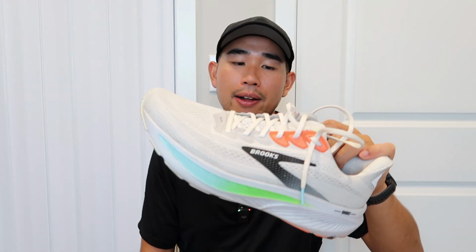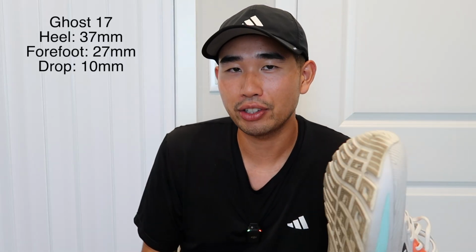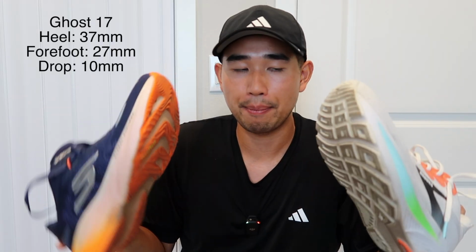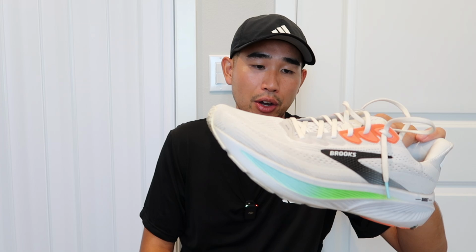Maybe they could have given DNA Gold, which would be asking a lot because that's their PEBA blend, or DNA Flash. That would be kind of sick. And the stack height, I'm gonna put them right here, because I don't remember off the top of my head. But these two shoes I think have similar stack heights, which is why I'm comparing them. And someone also did ask in the comment section down below for this comparison. So shout out to them.